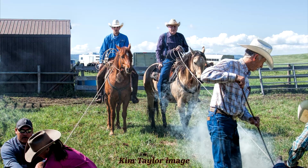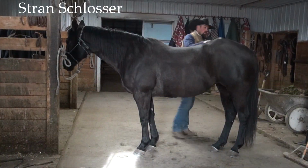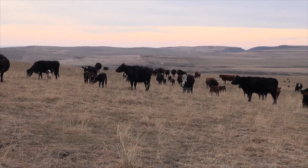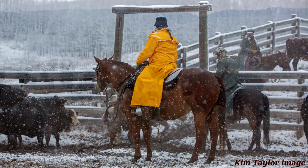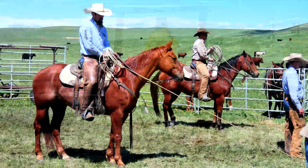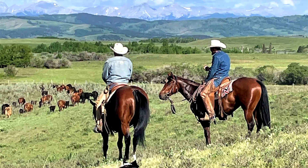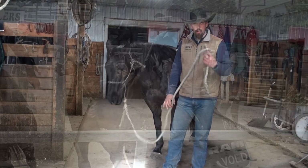We couldn't do what we do every day without them. I mean, from checking cows when we're calving to weaning to everything in between. We're on horses every day. We start all of our own horses, Dad and I, for the ranch, and then they go on to whether they're just ranch horses or end up going to the rodeo arena.